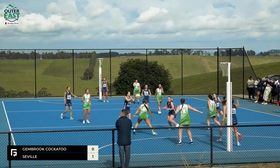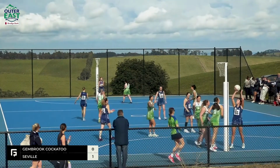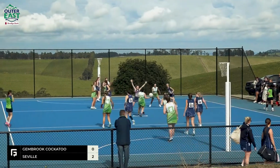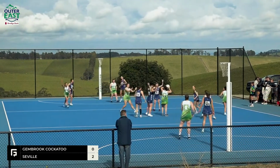As they work the ball inside the court, this is Morse. Long pass to Dowling once again. And she's had a hot start to this game. 3 goals to 0, I should say. And Seville have got the jump, and this is Beck Christie in the centre here. She went out wide with a pass that time there.